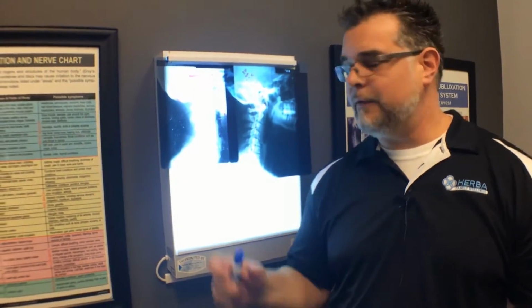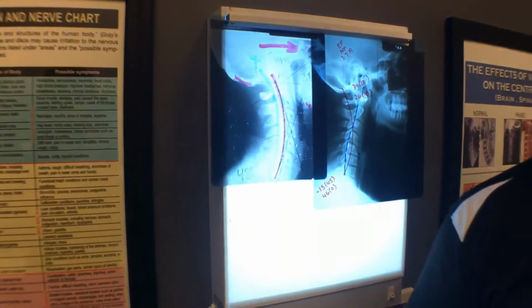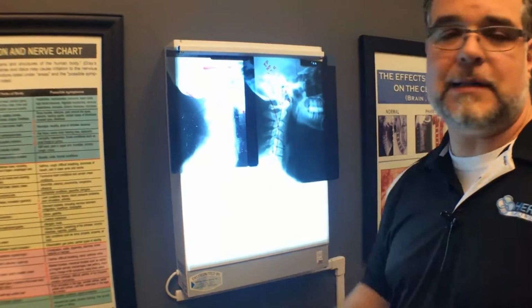The good news is if you restore this, you take this from here to here and you start restoring the process inside, you actually restore the lifeline for the body and your body starts to heal itself. So really the cure for you is inside, and you got to look at an x-ray to see what's happening.